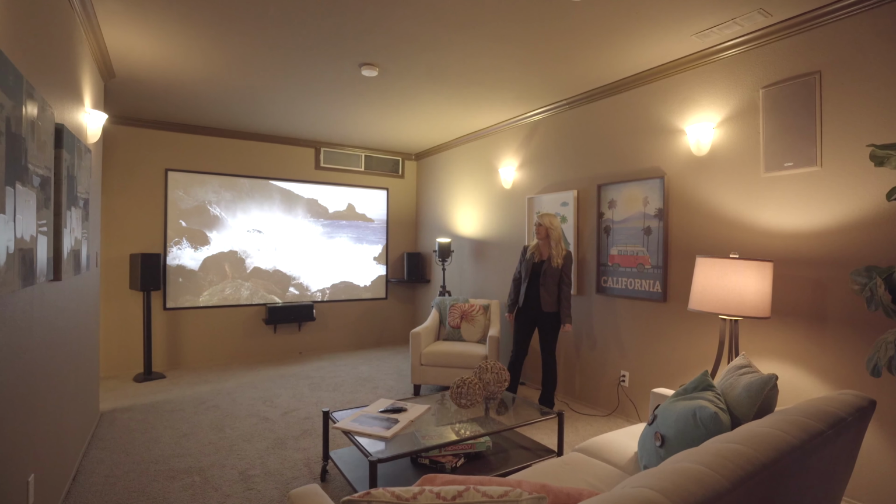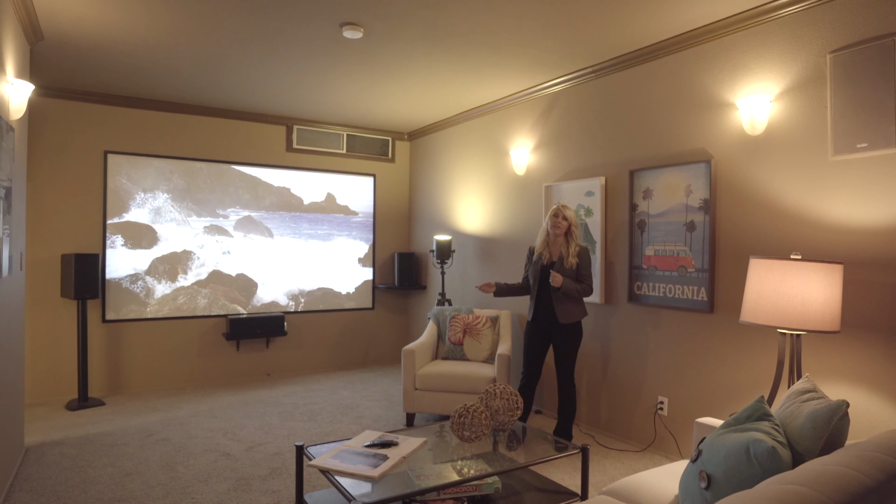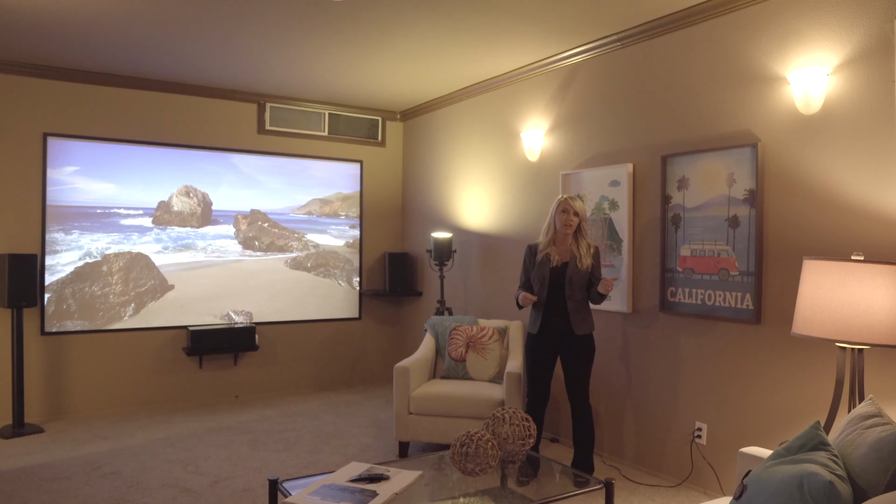Another one of my favorite features of this home is this bonus room has been converted into a full movie theater. This is a great spot for families to hang out, movie nights, sporting events, you name it.